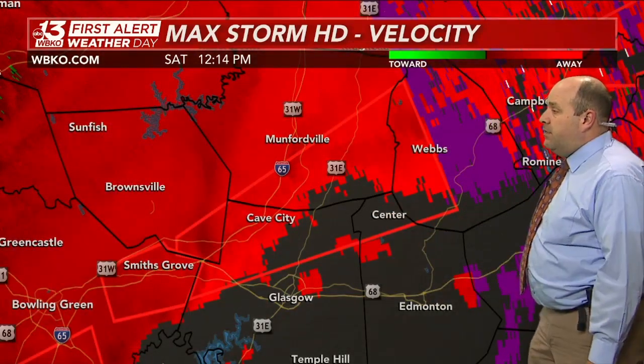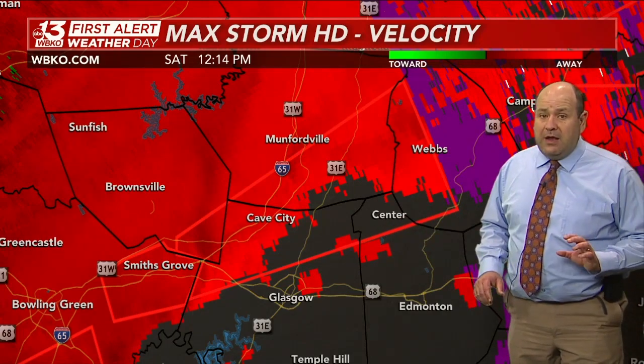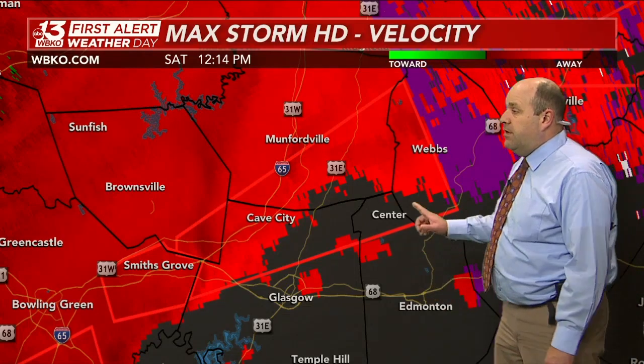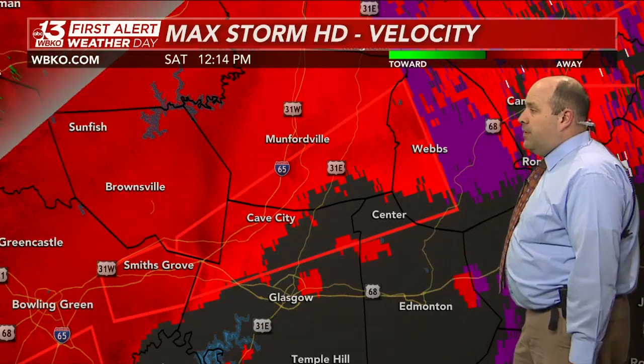And on the southern end, their center, this is Metcalfe County we're looking at here. Edmonton, you're not in the tornado warned area. You're south of it. This one's going to go to your north. But if you live in Center, if you live in Sulphur Well, please be in your basement right now.